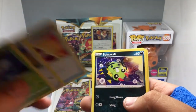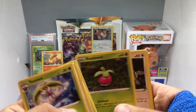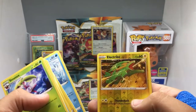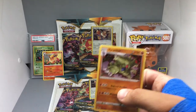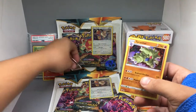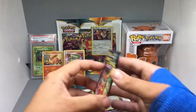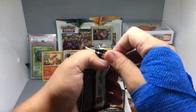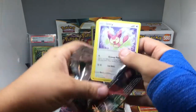Okay. Very cool Spinarak and the spider, Claymation Bound Suite, Dunsparce, Electric, Glaring Mr. Mime, Reverse Electric, and a Holo Tyranitar. I didn't even know my boy was in this set, but if you guys know me, you know Tyranitar is one of my favorite Pokemon. I love me some T-Tar, so let's get into this. That's a nice surprise. I did not know he was in Darkness Ablaze.